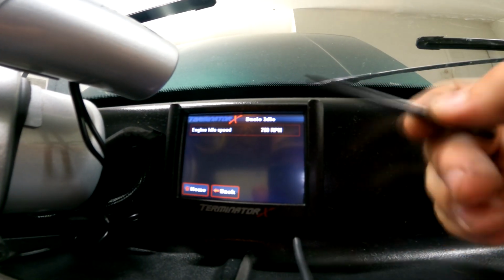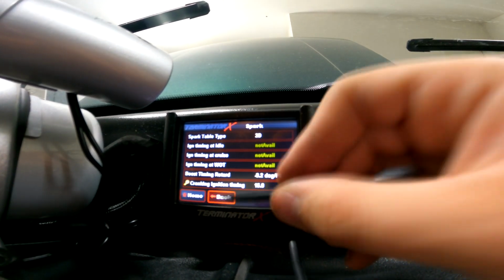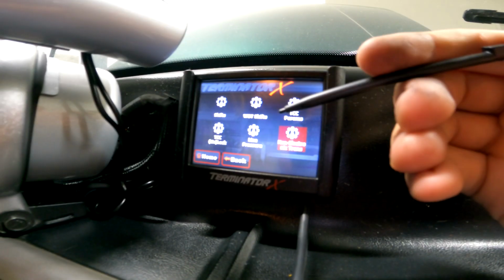You've got your idle, you can set up what you want your target speed to be. Mine is 750, I think it's actually 720, but it's a little higher. Let's see, this is all basic stuff. So here is spark, and there's boost retard timing, and all of this. This is all the transmission control stuff, so hopefully you can make it out on the GoPro quality of the LCD screen. It's not fantastic, so I do apologize.